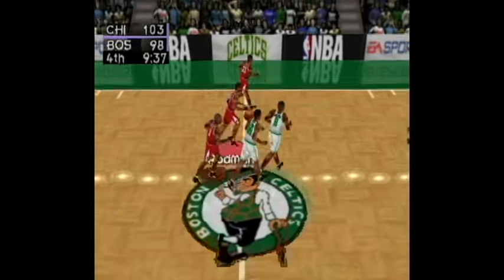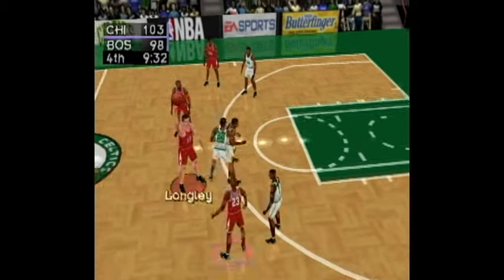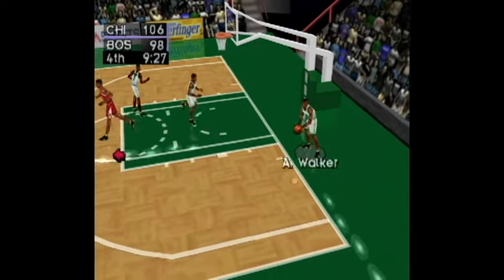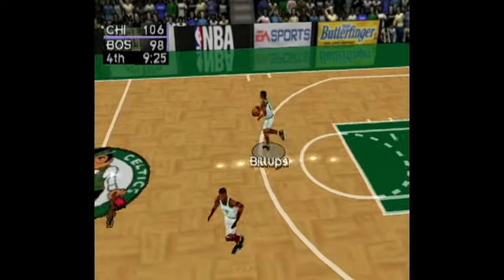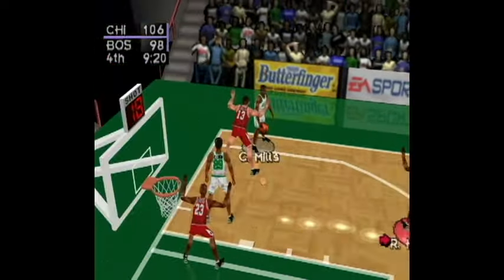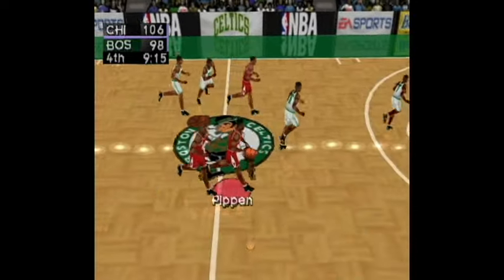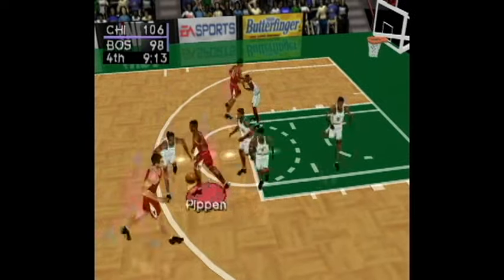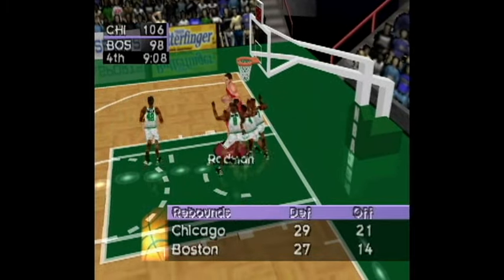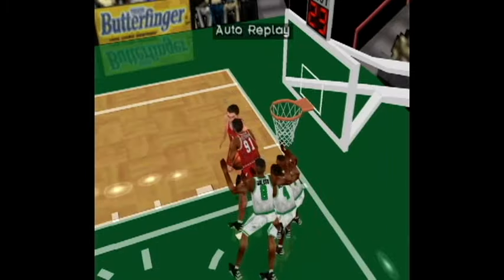Inbound pass to Rodman. From half court to Longley. Number 23 handles the pass. Harper with the jumper. Nothing but net. Inbound pass to Phillips. Bounces it to Mills with the turnaround jumper. Doesn't get the basket. Number 23 to Pippen. Longley receives the pass. He puts up the jumper. All down by Rodman. Showtime. Let's check the tape on that dunk.